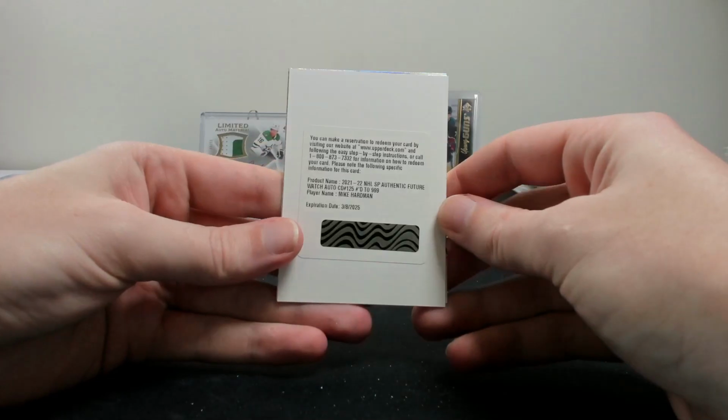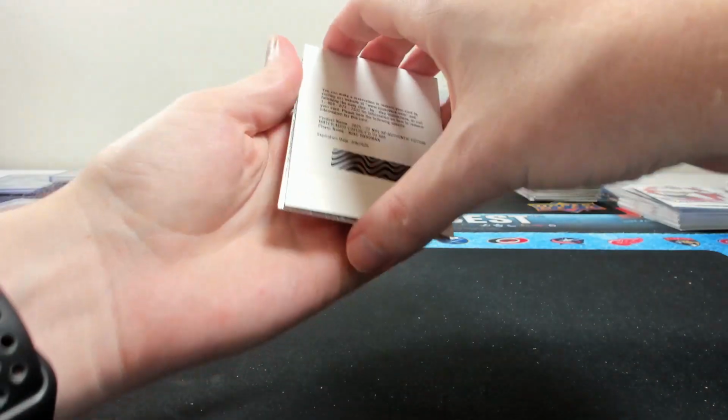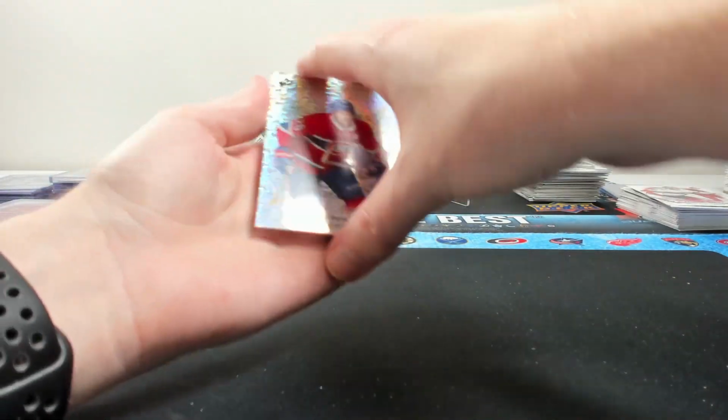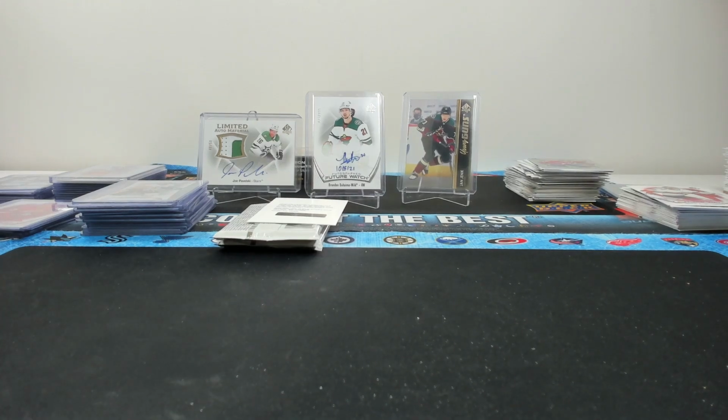Mike Hardman. I believe that's Chicago. Jeff Petrie for the Habs and Zahorna for the Penguins. I believe that's Chicago. Same thing that I said about the last redemption.